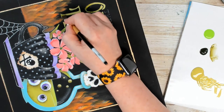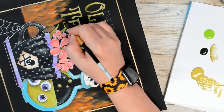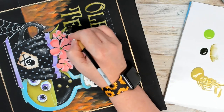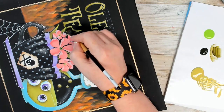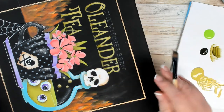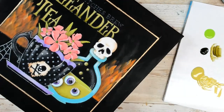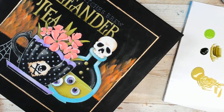Super simple. There is your darker value at the base of those letters. And that's it. That's it for your shading. Super simple. And now comes the fun part.